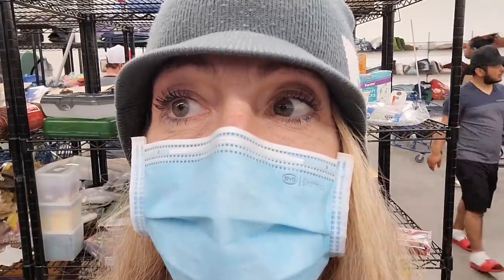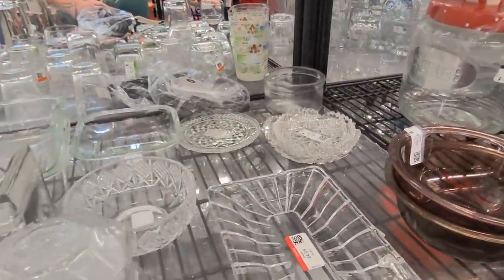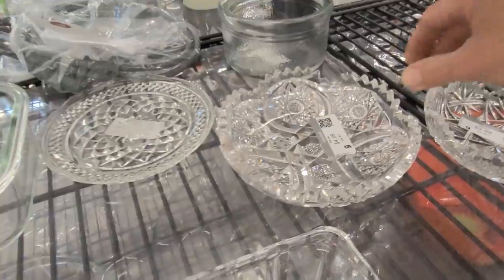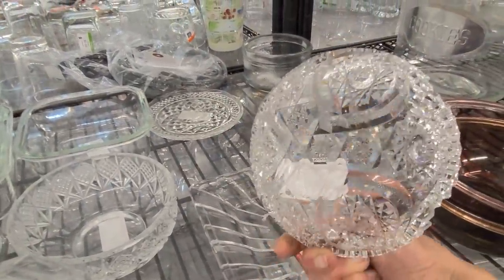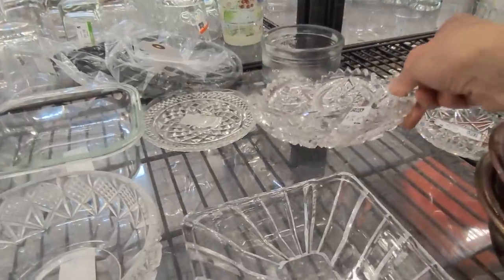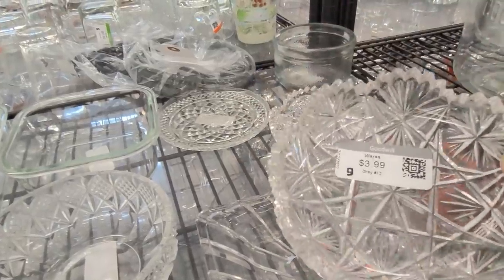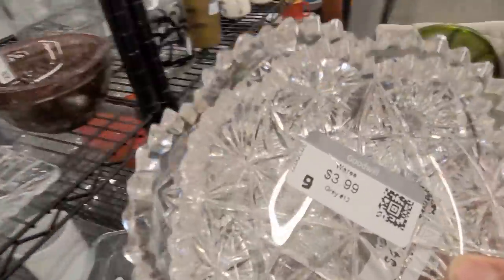I'm really excited. I think I might have just spotted something that's been on my bucket list. Look down here. There's one, maybe even two pieces of what I think is American brilliant glass. Look at the way it reflects the light, and it's so sharp, it feels like it's going to cut my fingers. They want $4.99 for this, but I'm almost positive that this is American brilliant, so I'm going to take it. I'm not super sure about this one, but it looks very similar, so I'm going to take the chance.